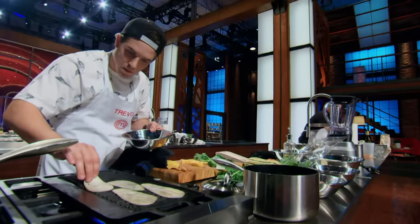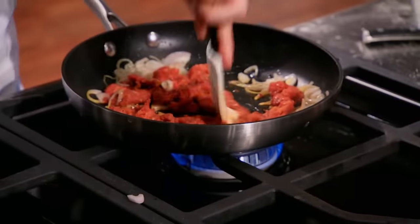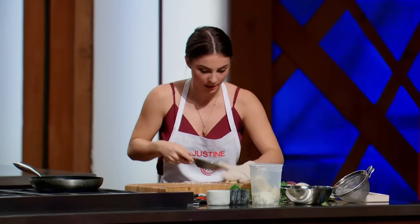I'd be feeling a warm salad could be really, really nice. But at the same time, I mean, clams and smoky andouille is so good. That speaks to me. Tempting. Ah, that hurts.